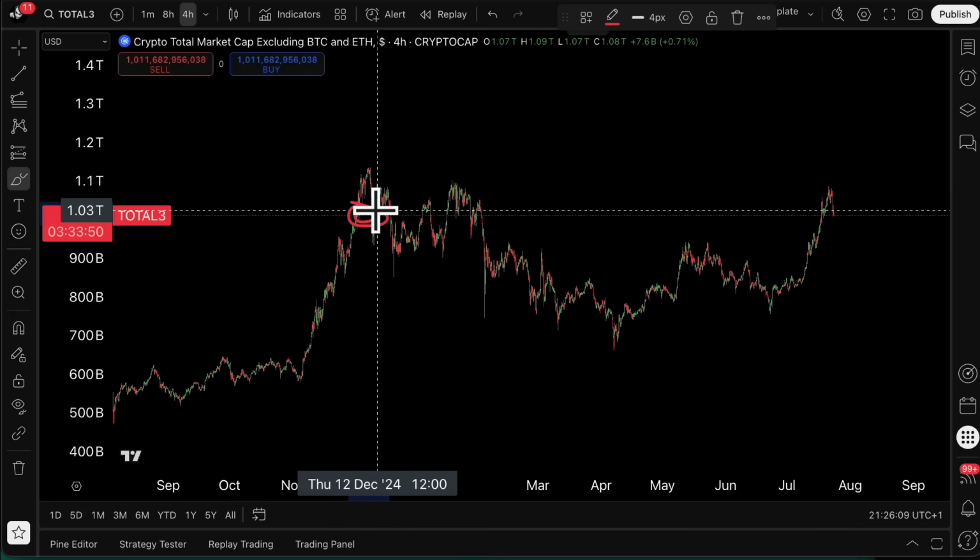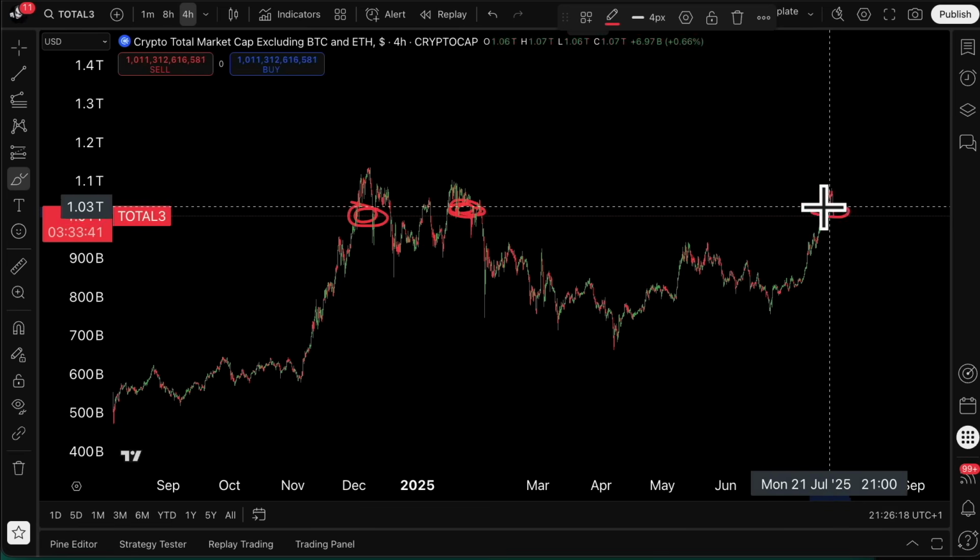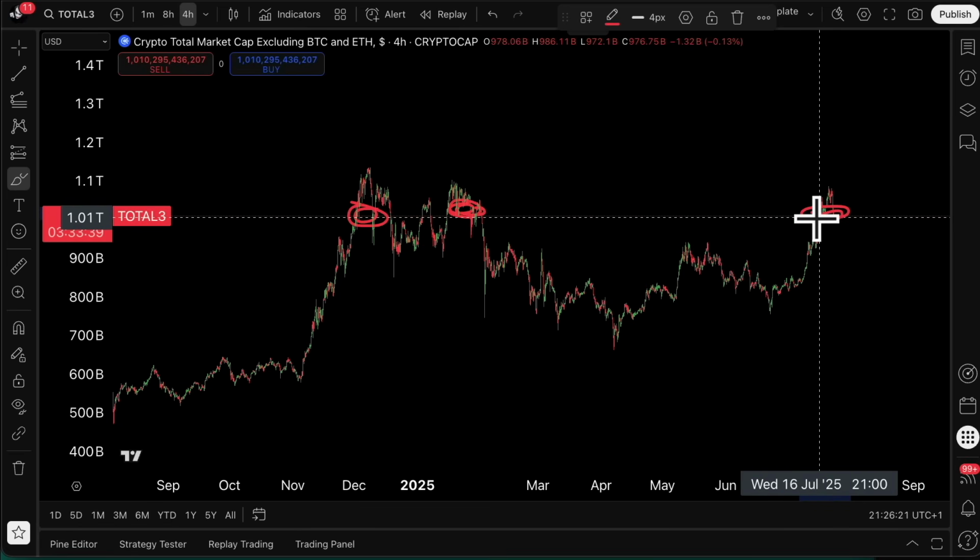But we've actually hit this mark a couple of times. We hit it in the first week of December when all the Dino altcoins were running. Then we hit it again toward the end of January, especially when Solana was running as well. And more recently, we've seen ETH going on a little bit of a run and breaking out.